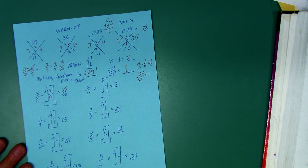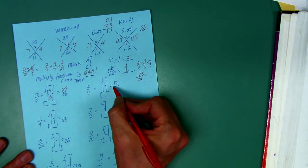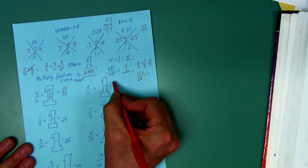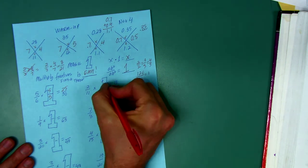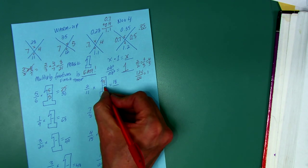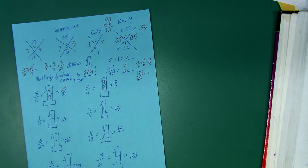Get it? Okay, I got 2 11ths, and I'm going to multiply by magic wand, and I'm getting 18 over something. First thing I say is, what did I multiply the 2 by to get 18? 9. And if there's a 9 on the top, what has to go on the bottom if it's going to equal 1? Yeah, it has to be the same number, right? So a 9 has to go on the bottom. 9/9 is the same as 1 whole.